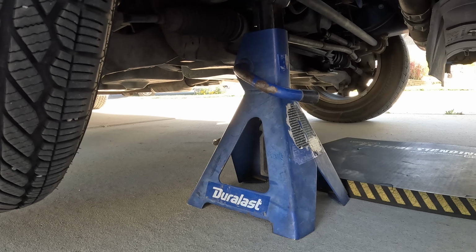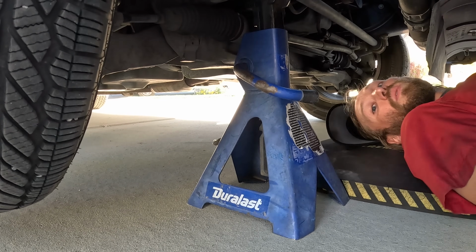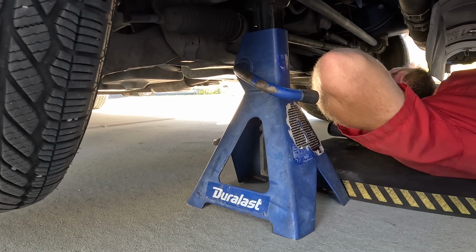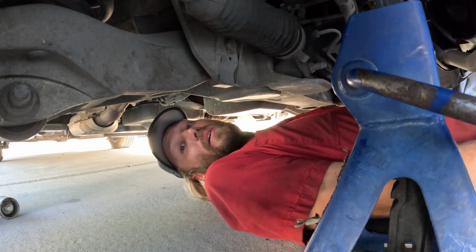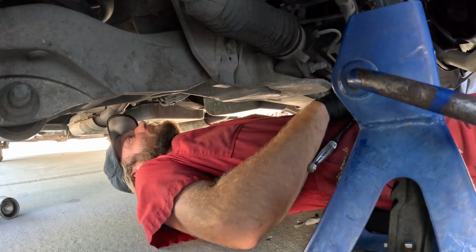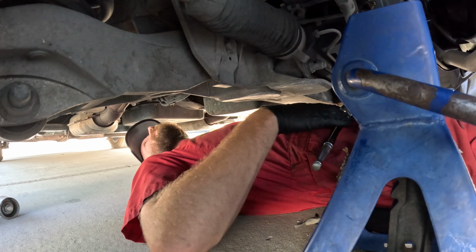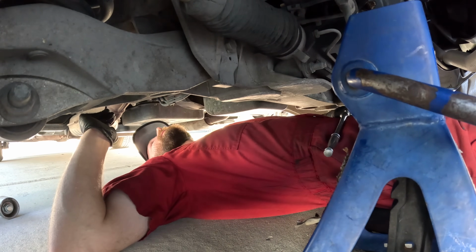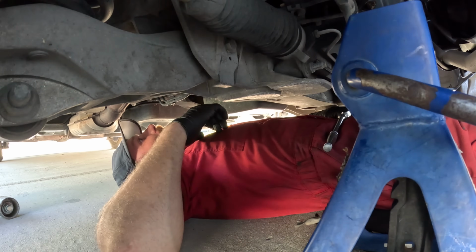Let's see what I can see here. Oh yeah, if I can jack that up, there's no way it's getting up there. Oh, it's way back there. I should just go in the middle. There it is though. And there's the lower. A little closer together than I thought, but this is the hardest one to get to for sure.